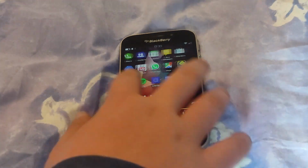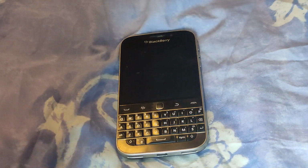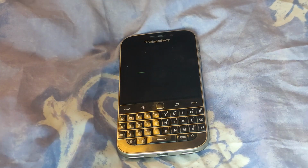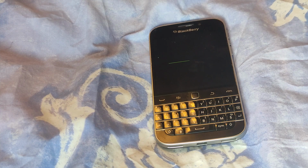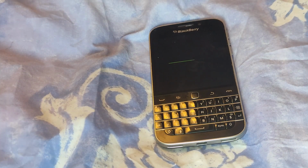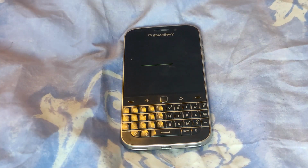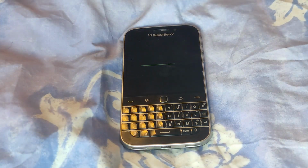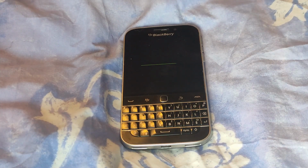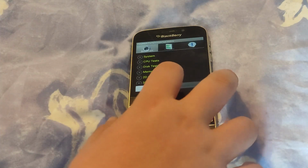So first, let's do benchmarks. I've got Passmark performance test on this. It's the Android runtime version. Blackberry 10 can run Android apps through an Android runtime. It's Android 4.4 through an API level 18. Anyway, I'll show you once it gets in. This is just it starting up Android. Okay, so we're in. It's version 1.0.4.